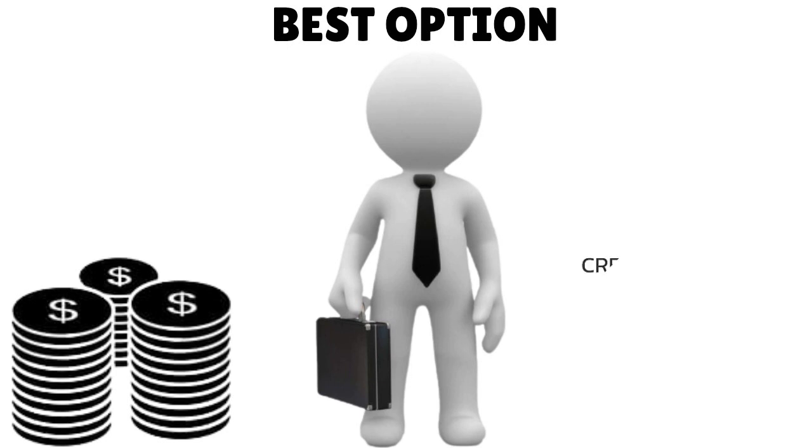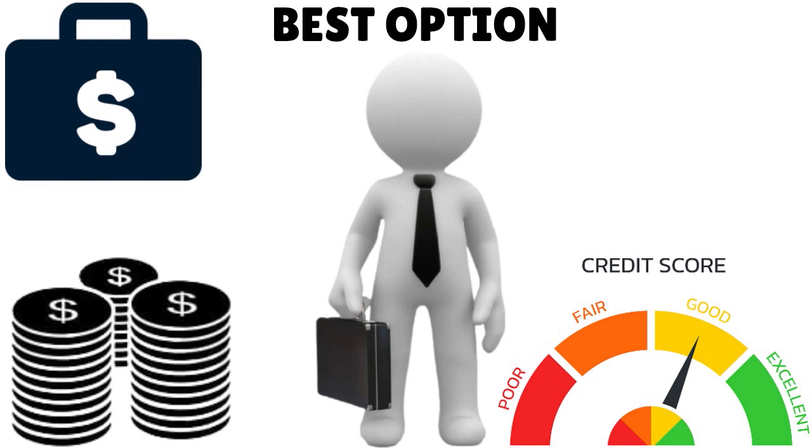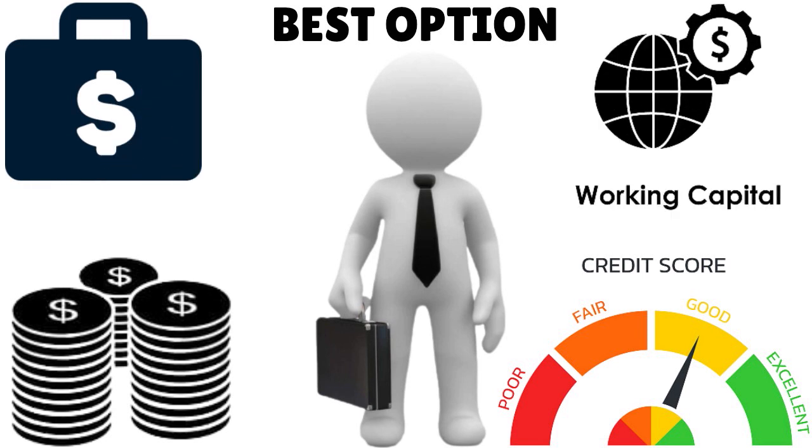There are no business credit score requirements that Santander Bank has. They have no personal credit score requirement either. They really pay attention to your business financials. They pay attention to your working capital. They pay attention to your gross margins and all other types of business metrics.